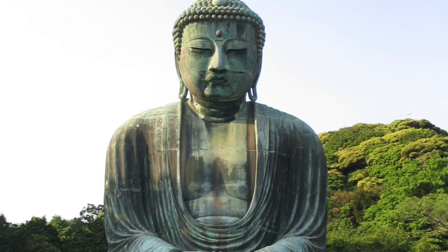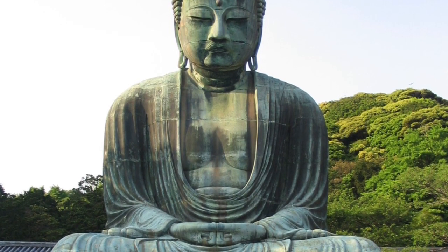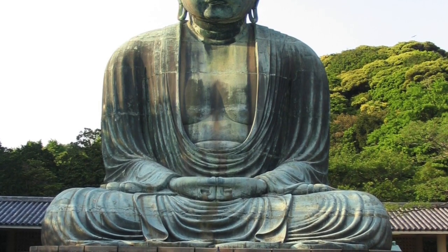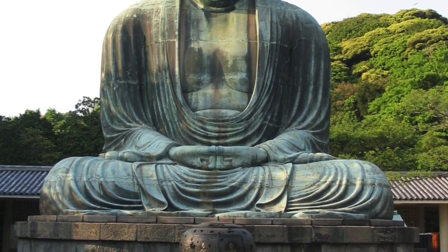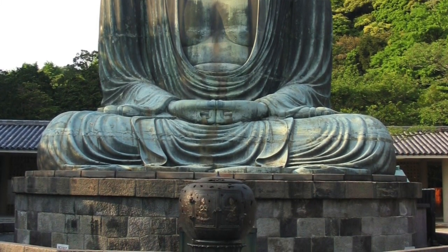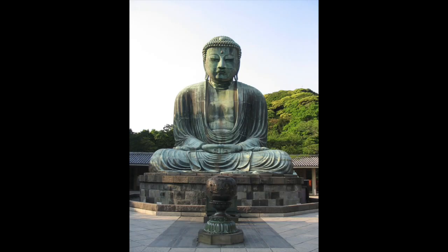The 10th of the 10 Buddha images is from Japan at Kotoku-in, a Buddhist temple in the city of Kamakura in Kanagawa Prefecture. The temple is renowned for the Great Buddha of Kamakura, a monumental outdoor bronze statue of the Buddha Amitabha, which is one of the most famous icons of Japan. This Buddha statue measures 13.35 meters tall. According to temple records, the statue dates from around 1252 of the Common Era. The statue is hollow, and visitors can view the interior. At one time, there were 32 bronze lotus petals at the base of the statue, but only 4 remain, and they are no longer in place.